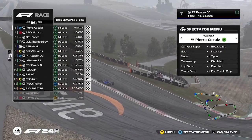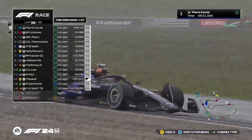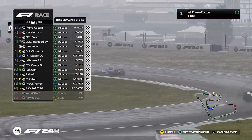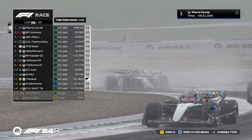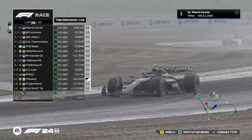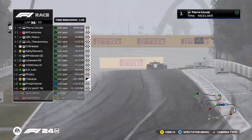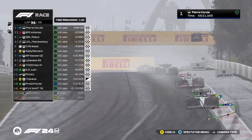But for my Driver of the Day award, we're going to go on board with the man himself. It is going to be Pierre. The Frenchman in the Williams is going to pick up the Driver of the Day for Tier 3. At least for myself. I don't know if you do those in the server. In the STB server, you can also decide that amongst yourselves, of course.